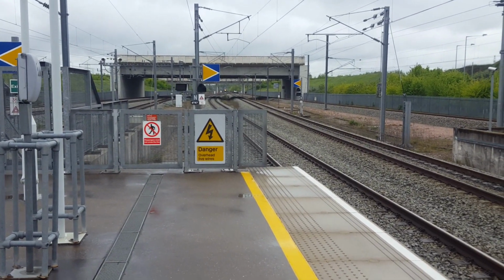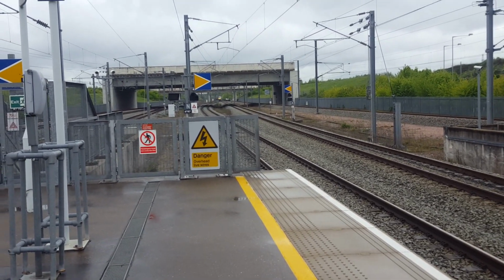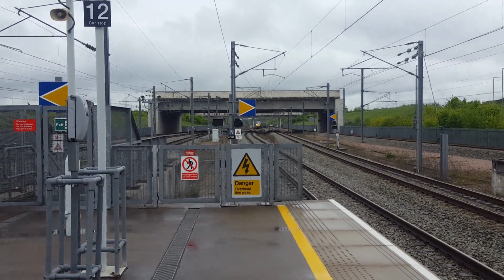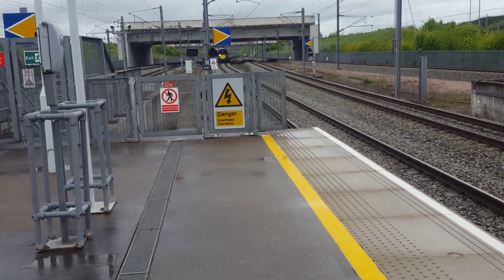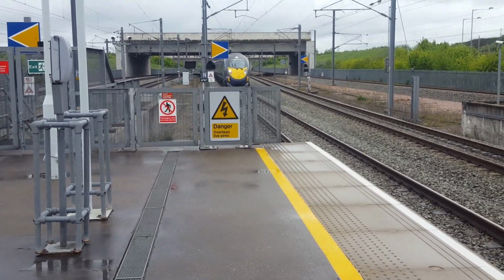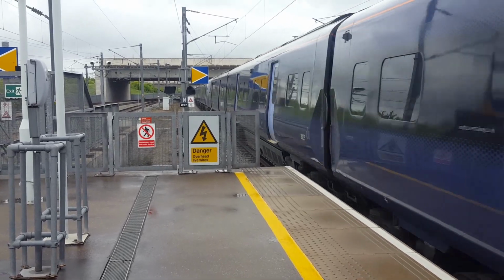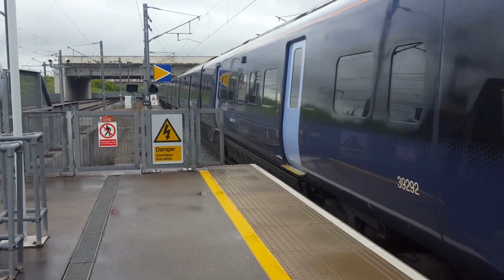Okay, just arriving in now is going to be the 1102 Southeastern High Speed Service to London St Pancras, as ever. This is originated from Ramsgate, or Margate, sorry. Kind of done that one very well for me, haven't I? It's going to be a double-headed set. So on the front we have 395027, and on the rear we have 395029.